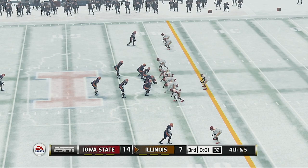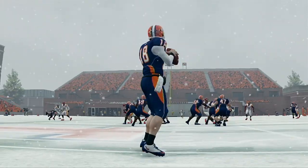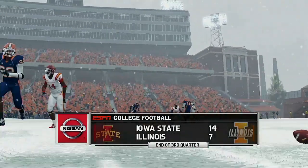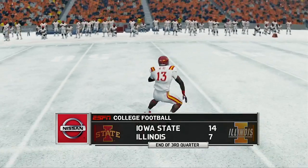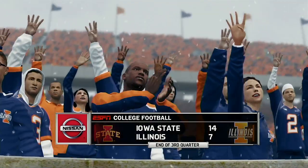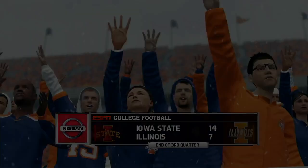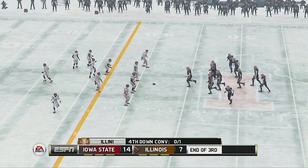On the ball. We're headed to the fourth quarter, and both of these defenses are still stealing the show. 14-7, Cyclone. All right, we're just about set to start action here again in the fourth quarter.